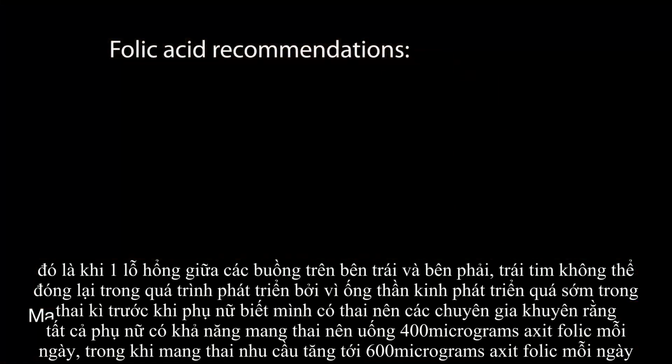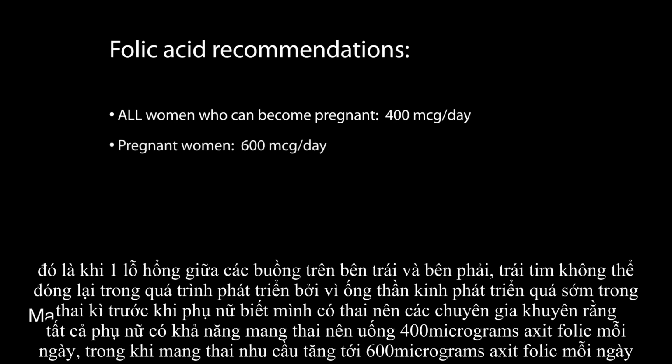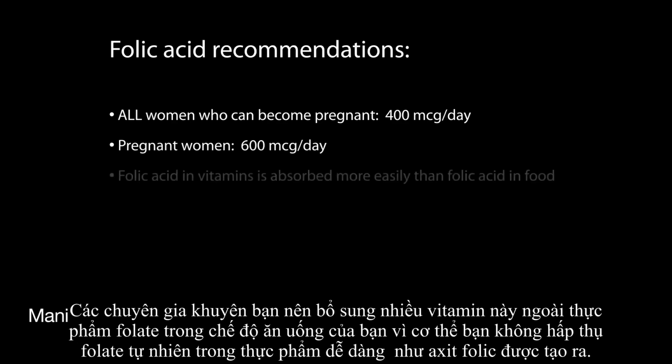Because the neural tube develops so early in pregnancy, often before a woman knows she's pregnant, experts recommend all women who are able to become pregnant take a daily multivitamin containing 400 micrograms of folic acid every day. During pregnancy, the need increases to 600 micrograms of folic acid each day. Experts recommend you take this multivitamin in addition to the food folate in your diet because your body does not absorb folate found naturally in food as easily as the man-made folic acid.